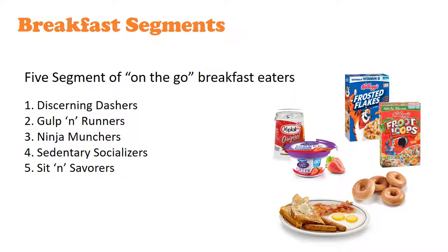Because of the issues they faced, Kellogg's commissioned a research study, and they wanted to see if they could understand the different segments for the breakfast market. Their research basically found 5 segments of the on-the-go breakfast eaters, and they identified these groups as discerning dashers, gulpin' runners, ninja munchers, sedentary socializers, and the sit and savorers. Let's look at each of these.